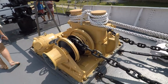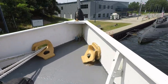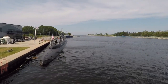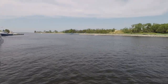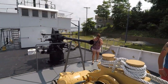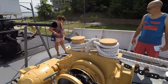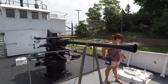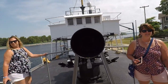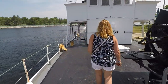The size of this windlass. That is a huge windlass. Beautiful inlet to Lake Muskegon. Muskegon. Keep saying it wrong. Look at the hatch. Let's go check out the rest of this ship. Look down this gun barrel. Boat.